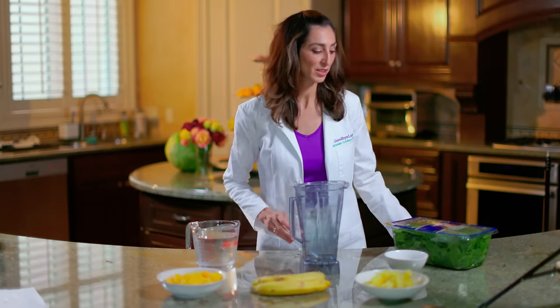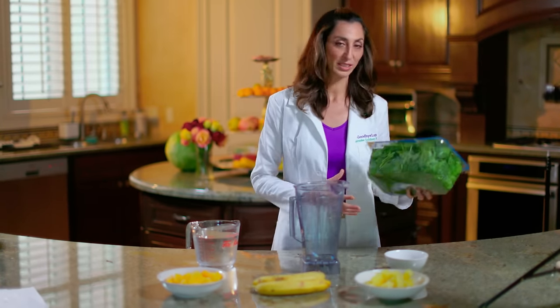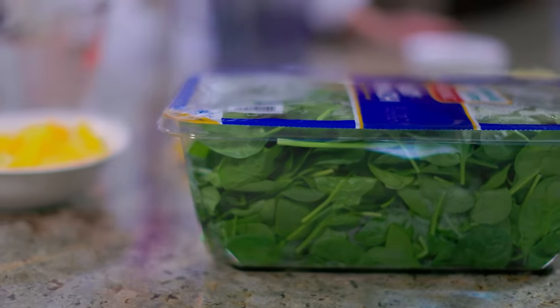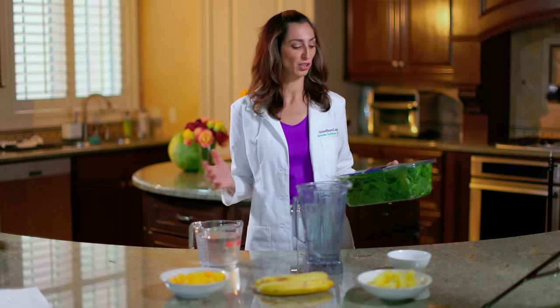So let me show you a quick and easy way that you can hyper-nourish using green smoothies. It'll change your health, it's delicious, and it's super convenient. All right, so the basis of the smoothie is going to be the vegetables, right? Right now I'm using some baby spinach simply because Costco was out of my favorite power greens that had the mix of spinach and kale and chard and other things.